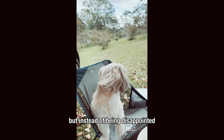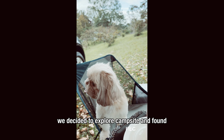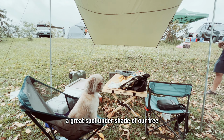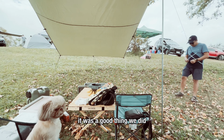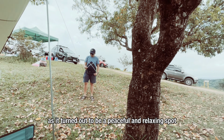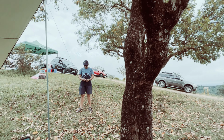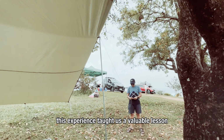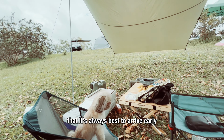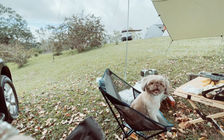But instead of being disappointed, we decided to explore the campsite and found a great spot under the shade of a tree. It was a good thing we did, as it turned out to be a peaceful and relaxing spot. This experience taught us a valuable lesson that it's always best to arrive early, especially if you're planning to camp.